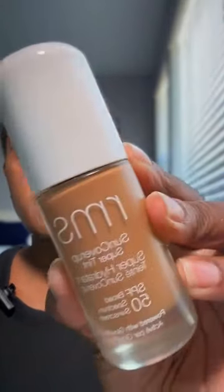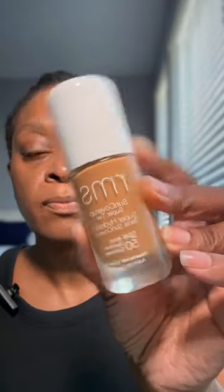All right. So that again was the RMS SunCoverup Sun Tint. Super Tint, sorry. In the shade Spice. Really nice and natural to the skin.